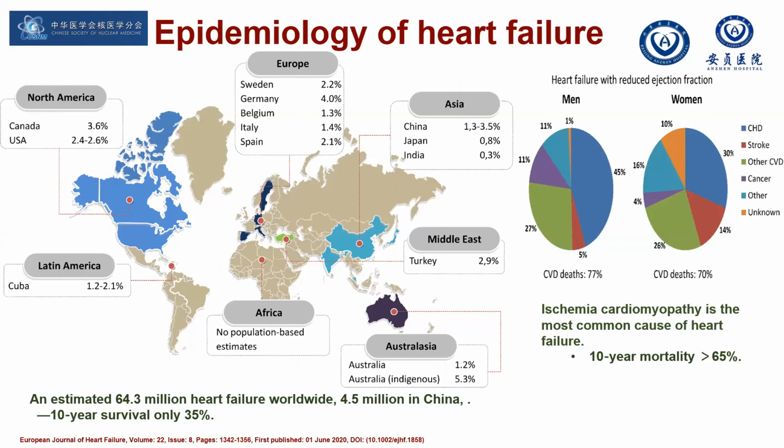Heart failure is a global problem, with an estimated 64.3 million patients worldwide, and 4.5 million in China. Ischemic cardiomyopathy is the most common cause of heart failure, and if treated by medical therapy alone, survival is very low.